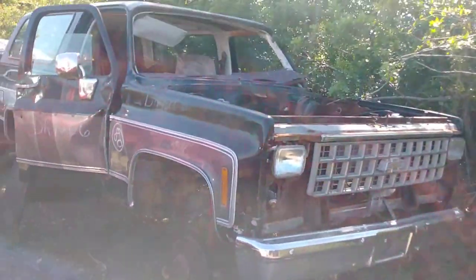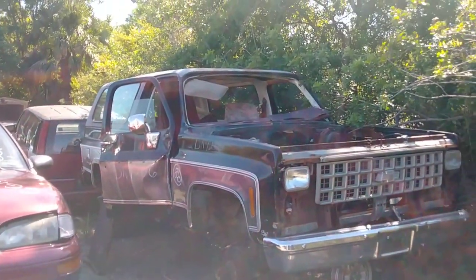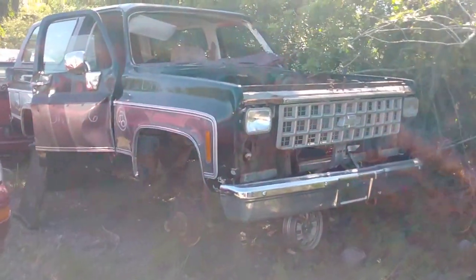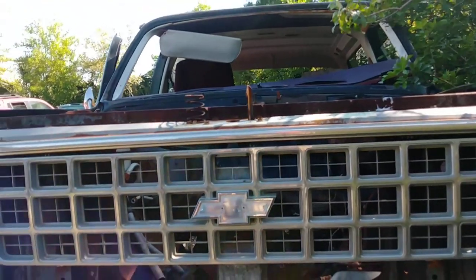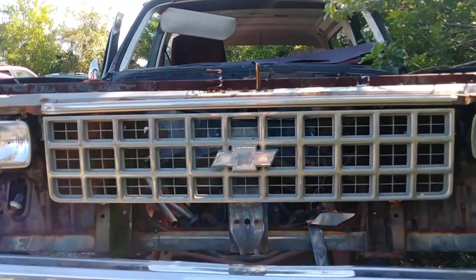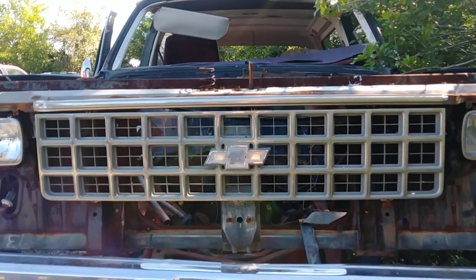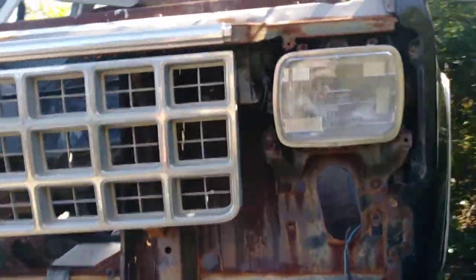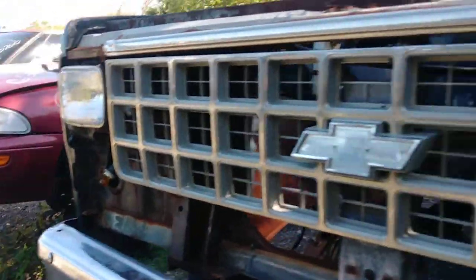I gotta take a picture of this Blazer. This thing's awesome. I gotta take a picture of this for my buddy Buck Charles, who's restoring a C10. I don't know if he's been down here. Huh. I'm not sure of that grill pattern. '85, maybe? Let's see, I was looking at the bumpers. Let's see, you got trees all right here. Oh, it says 80 right on the side. I thought it was newer.